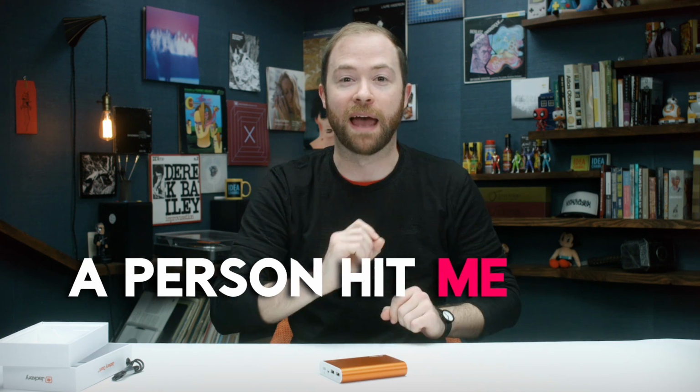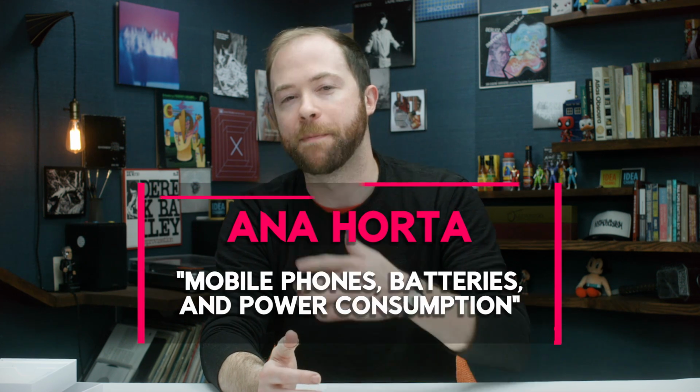This happens because when an object is familiar and we're good at using it, our body and the object merge. We focus on what we can accomplish with it and less on our interaction with it. Source. This is one reason why someone, after being in an auto accident, might say, "A person hit me," and not "hit my car." Anna Orta et al. write indirectly about this phenomenon as it relates to phones in their paper Mobile Phones, Batteries, and Power Consumption.